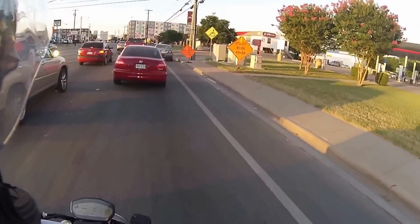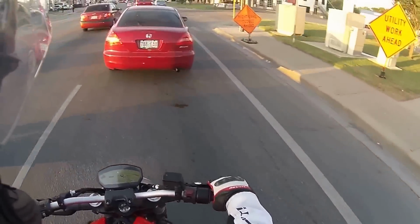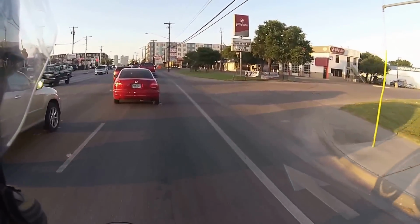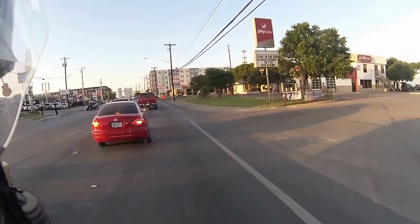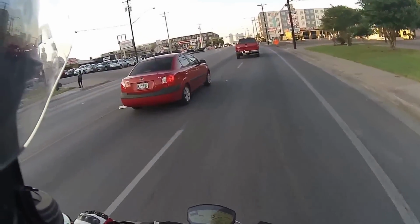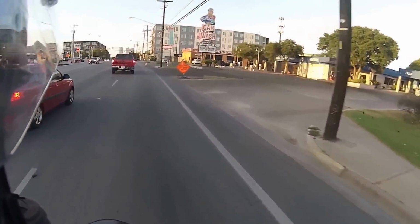So if anybody knows a slightly lower bar, Rizoma's got a drag bar that's lower, but it seems even wider, so I don't know if that's going to work. If anybody knows something for the Monster, let me know. I can't even find clip-ons for this thing.